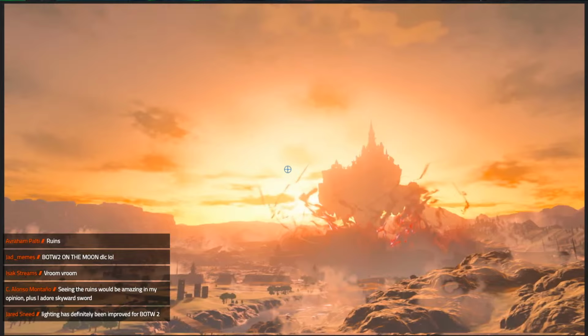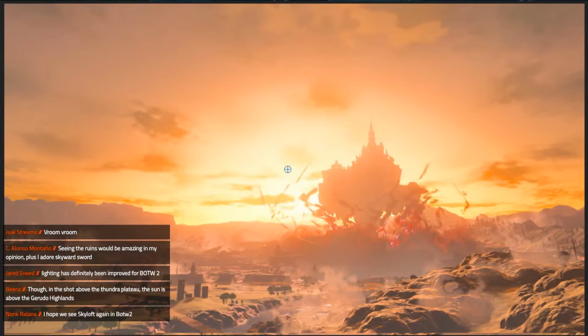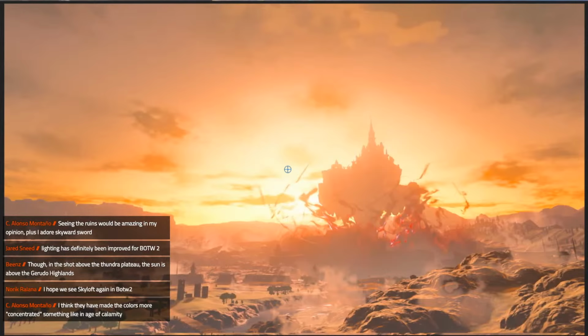Do this to me again. Wrong time of day. Oh yeah, the lighting's for sure been improved for Breath of the Wild 2. Let's get like morning, and then we'll wait just because I need to line the shot up. It's going to take me a little bit, so I don't want the sun all of a sudden setting before I can get that shot in. Very close to the spot.